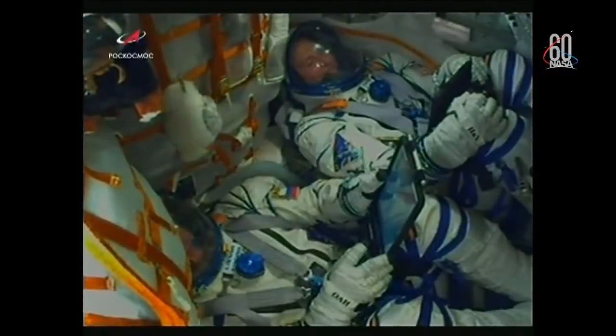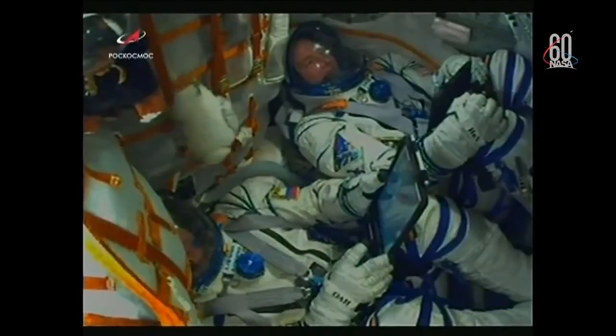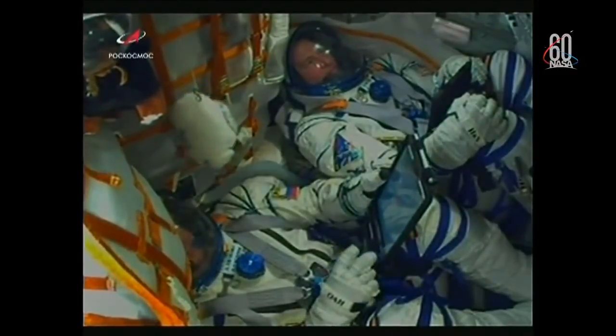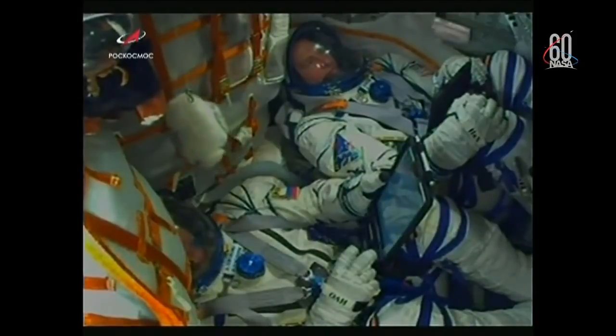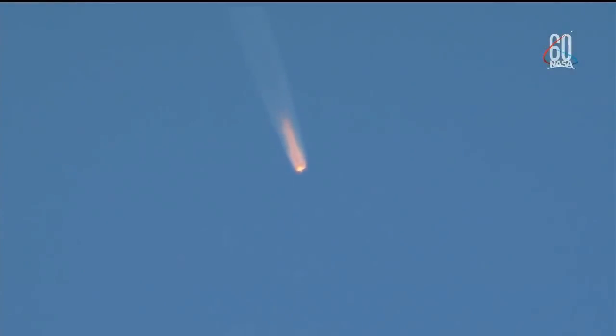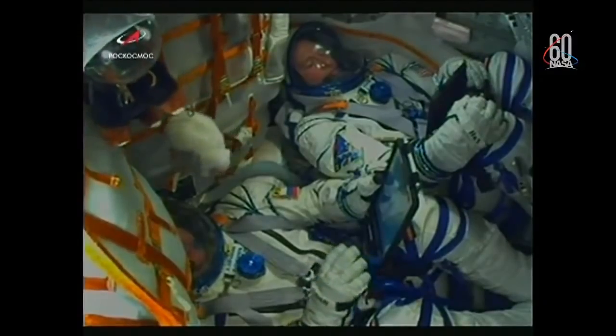90 секунд. View here of the crew inside the Soyuz now making their way to the International Space Station. Nick Hague there at the top of the screen and Alexei Ovchinin at the bottom. Burlak 1, copy. Everything is well on board. The crew is feeling well. Copy. View here of the Soyuz making its way into space. Everything looking good. Proceeding nominally.